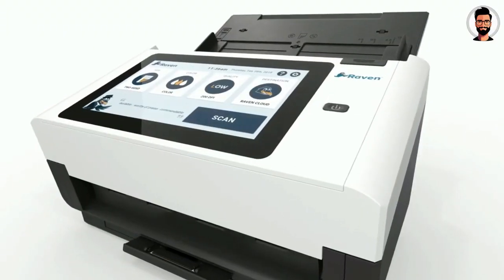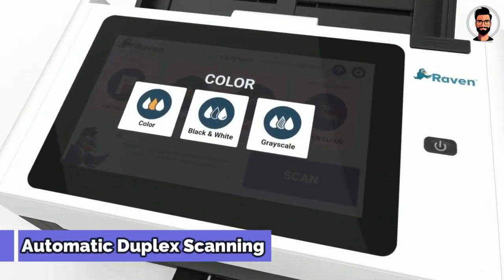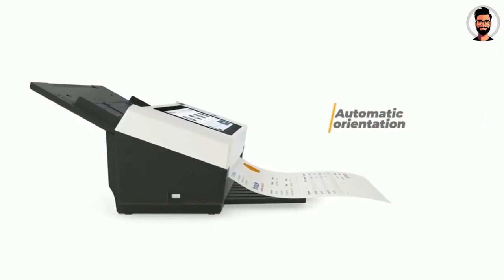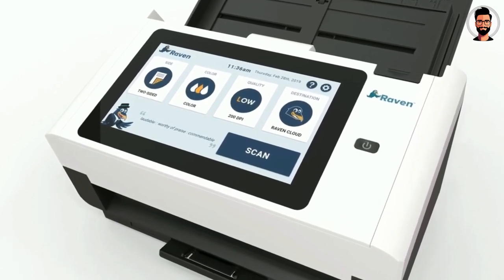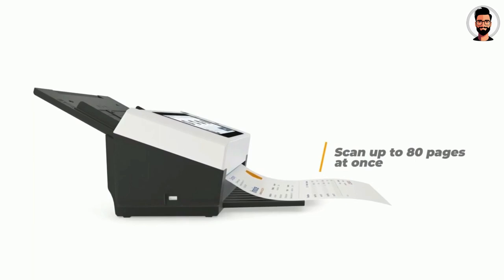Number 3 on our list is the Raven Pro Document Scanner. This scanner is equipped with automatic duplex scanning that scans both sides of a document at once, saving you time and effort. Additionally, the scanner has automatic orientation, which detects the orientation of the document and adjusts accordingly.